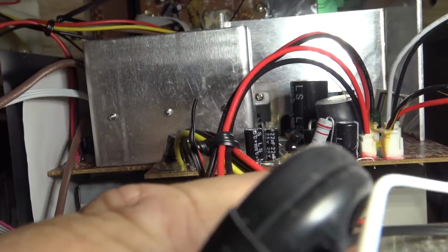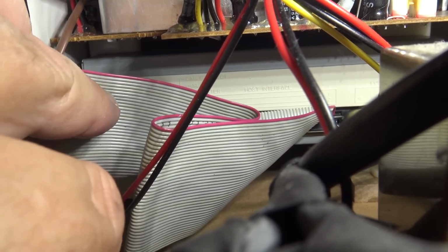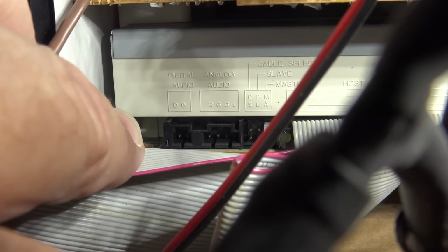Can we read a brand name? It's hard to see on the camera here. My camera keeps throwing an autofocus push manual button. I guess I'm bumping the autofocus ring on here.